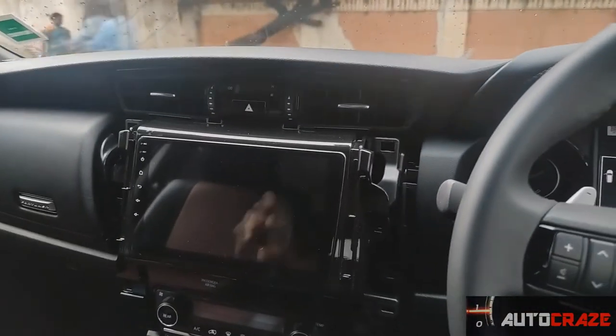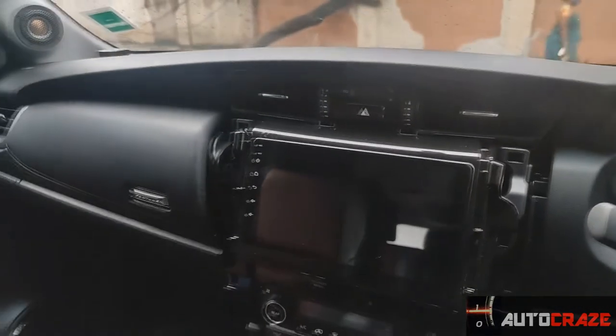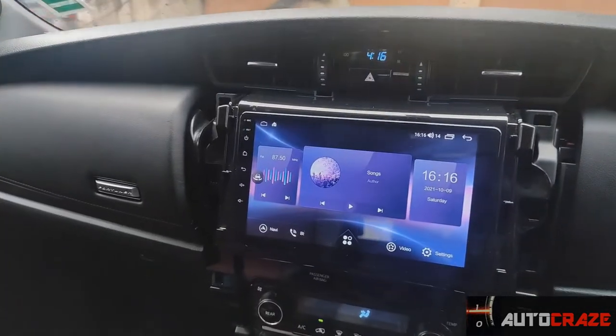Now another update which I forgot to show you guys in the equipment which is going to be installed in this car is this Android unit. Now this is an Evo Fit 332 360 Android head unit. So let me just quickly start the car to show you guys how the 360 works.